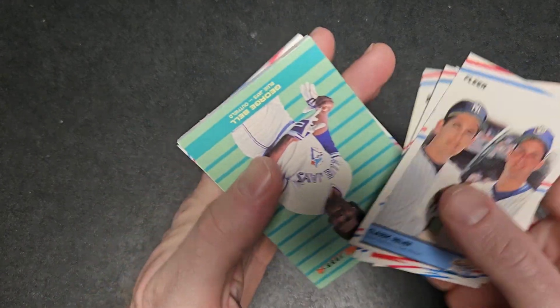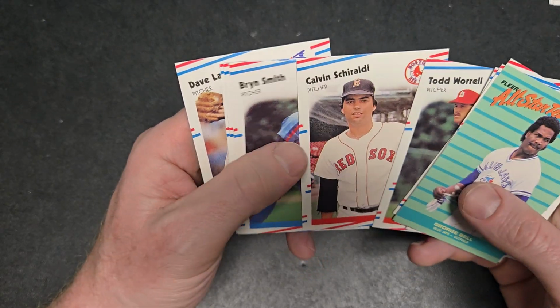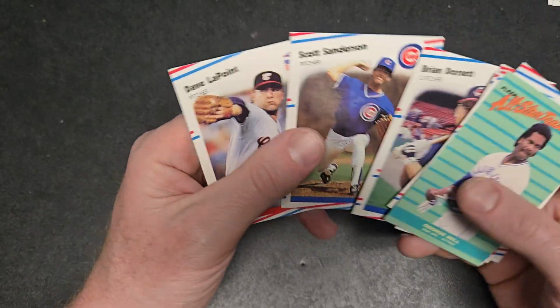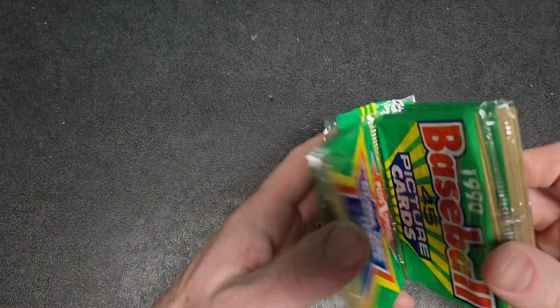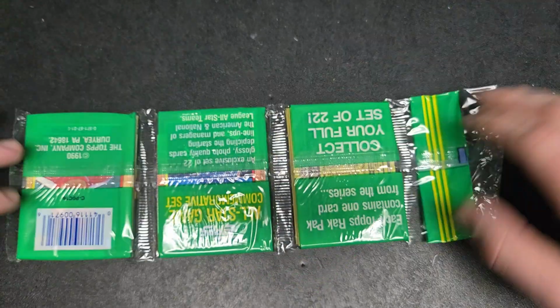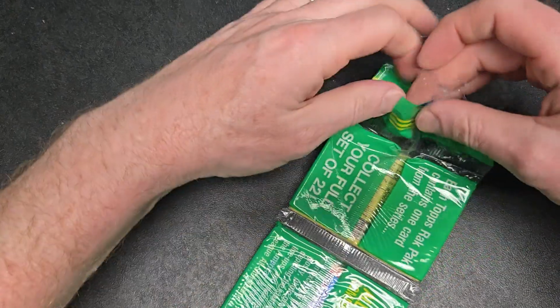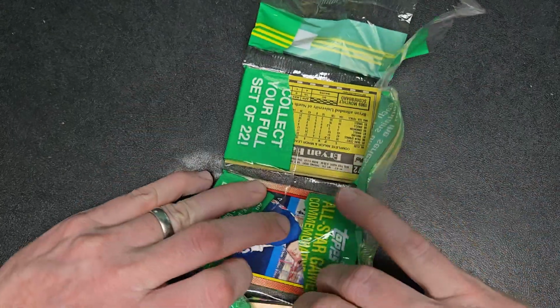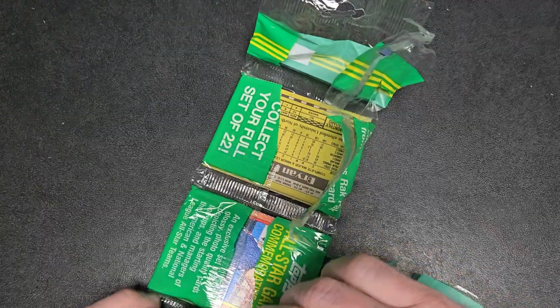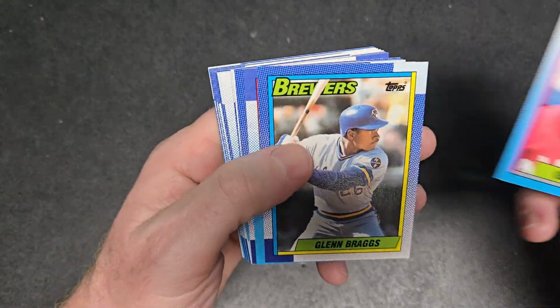Bert Blyleven, Hall of Famer whether you like it or not. George Bell, Dennis Rasmussen, Bonnie Worrell, Raleigh Smith, Ryan Dorsett, Scott Sanders, Dave LaPoint. Before we get over there, we're going to go over here. Let's go 90, looking for the no name on front. Partial blacklist. 2025 Topps runs it back, and they have a no name on front insert, which is pretty cool. They use different pictures, but it's cool they brought it back. When I thought about how 1990 was going to be the 35-year anniversary, I thought it was an obvious concept, so I'm glad they pulled it off.